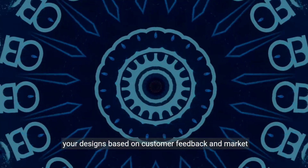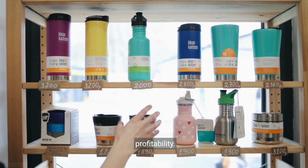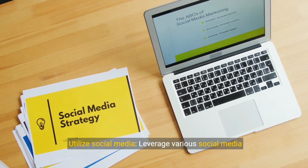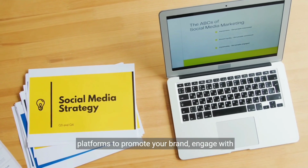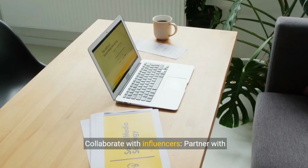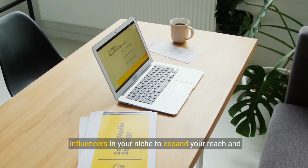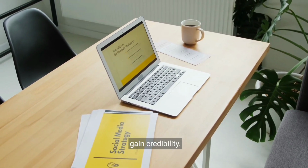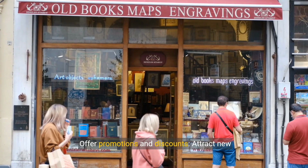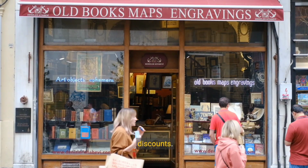Set competitive pricing. Price your products reasonably to attract customers while ensuring profitability. Utilize social media. Leverage various social media platforms to promote your brand, engage with potential customers, and share your product designs. Collaborate with influencers. Partner with influencers in your niche to expand your reach and gain credibility. Offer promotions and discounts. Attract new customers by offering limited-time promotions and discounts.